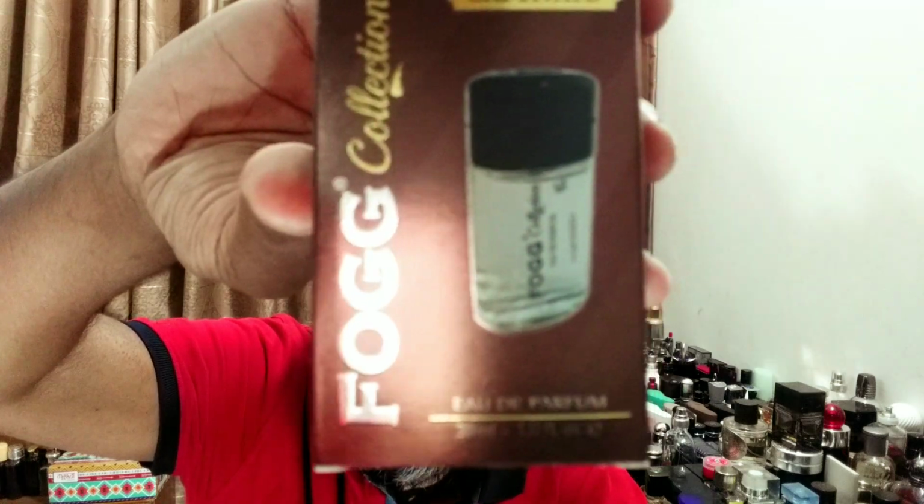This is how the box looks, a very small box. I was a bit concerned because they were not opening the boxes for me. I didn't know if this had a sprayer, because I cannot tell from the picture. If you look closely, there is a little sprayer, but sometimes they give a splash. This was produced in, I think, 2019, and it's good until 2024. That's what they wrote. EDP concentration, so not bad.